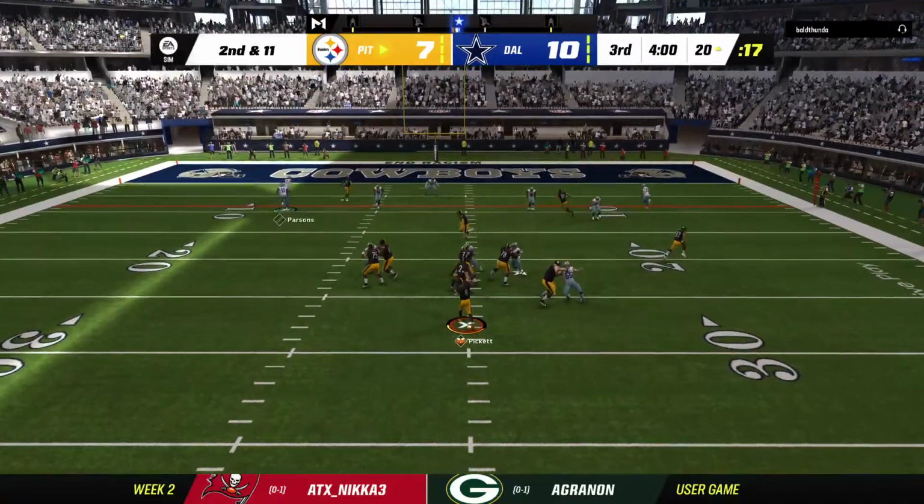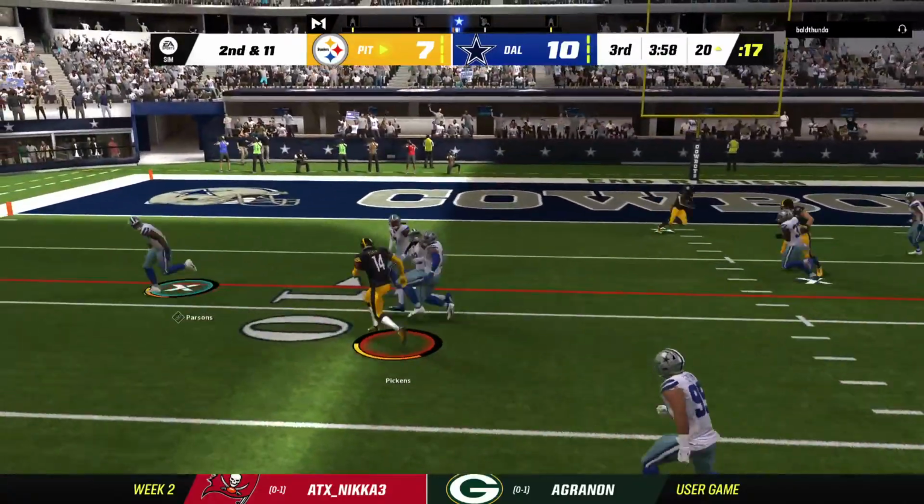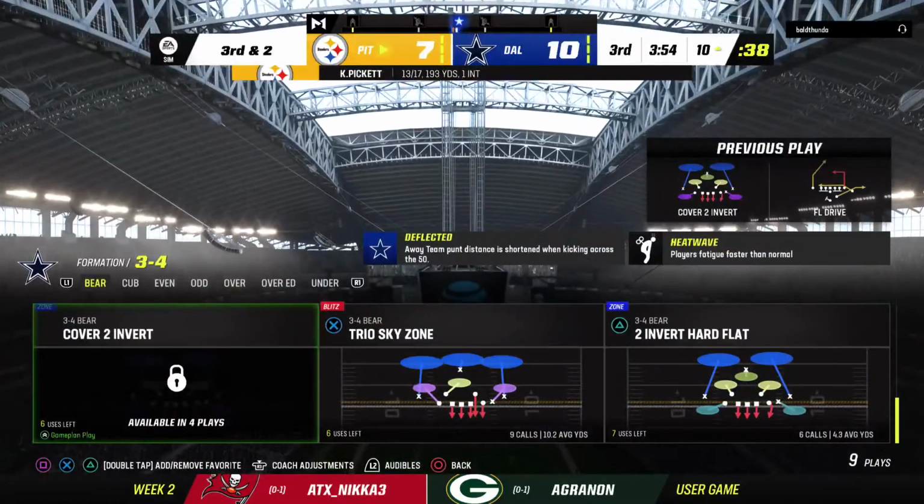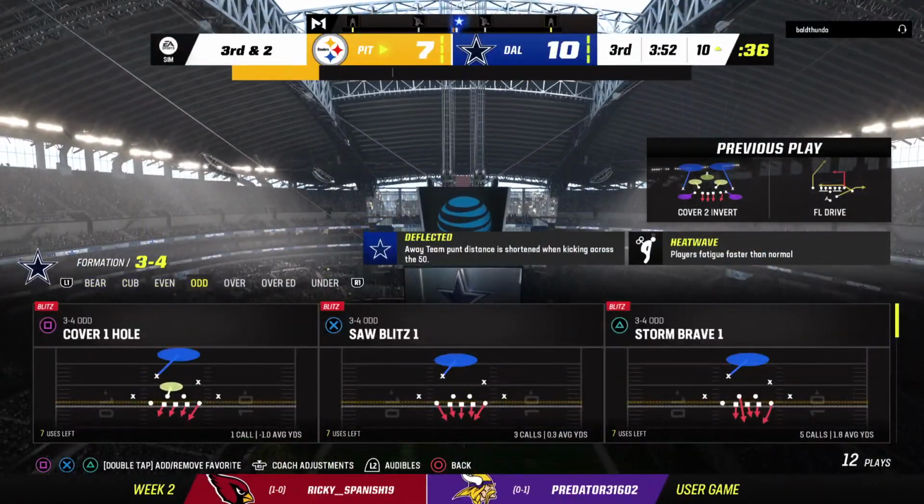Yeah, and they stopped him behind the line right there. They obviously watched the tape a few times and made some adjustments. And a good gain here of 9 from the 19 down to the 10.